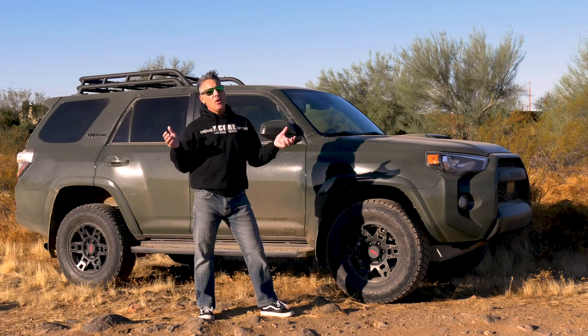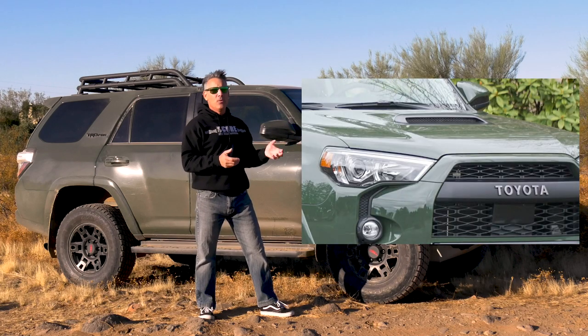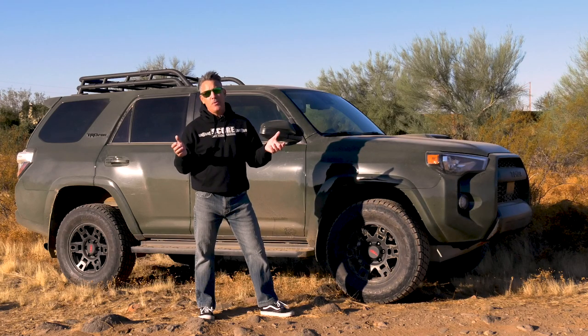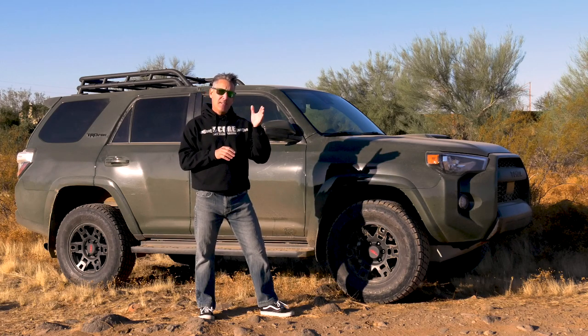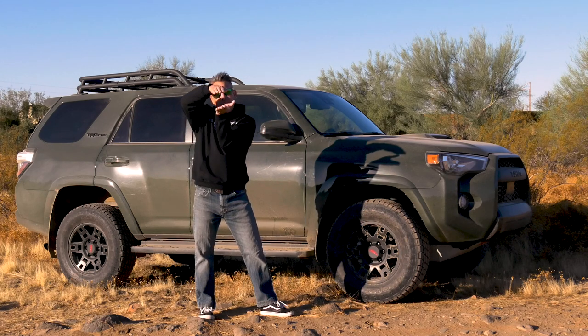A lot of people are going, oh, the hood scoop's fake, why do they do that? Nobody cares, it's fine, it looks cool, whatever. But it doesn't work in the real world, and here's why. When you're driving off-road and there's all kinds of rocks and things like that, when you're sitting in the driver's seat and you're looking at your right front corner, you can't see really what's over there because the bump of the hood is that much.